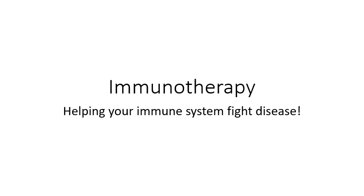So immunotherapy is a type of therapy that literally is on the forefront of science. There's new developments in immunotherapy all the time. Some great successes, other times maybe not as great successes as they expected, but it is very, very current. So basically with immunotherapy, we're helping your immune system fight disease. A lot of times we're talking about cancer if we're talking about immunotherapy, but there are other illnesses that can be treated using immunotherapy.